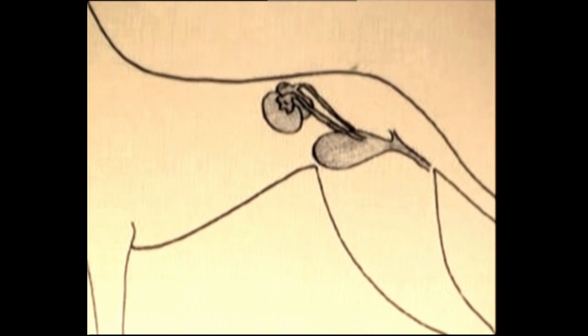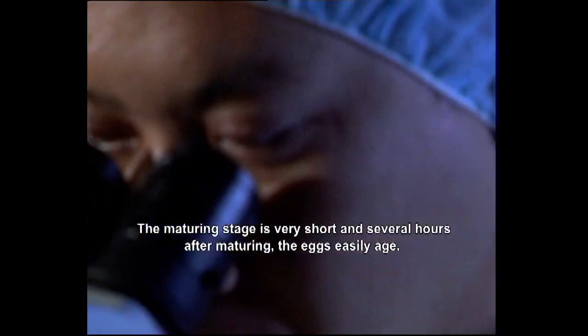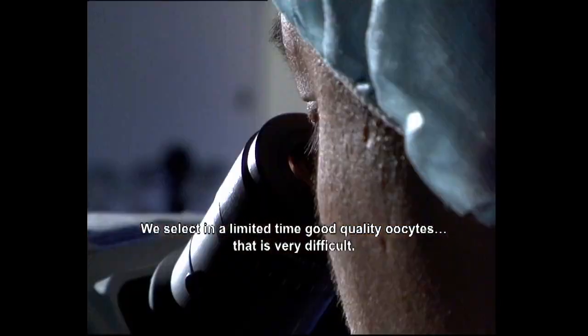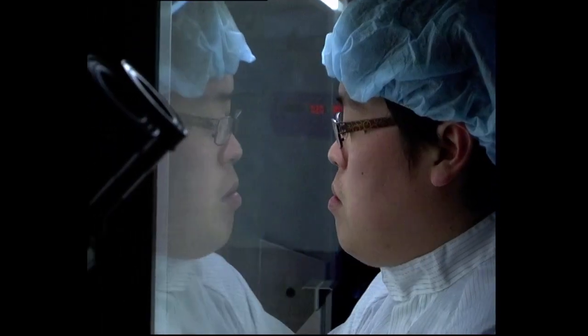They then came up with the idea of allowing the eggs to mature inside the ovaries before harvesting them. But this posed another problem. The maturing stage is very short, and several hours after maturing, they easily age. We should select a very limited time for the good quality oocyte. That is very difficult. Besides a time restraint, there was the problem of harvesting the eggs.